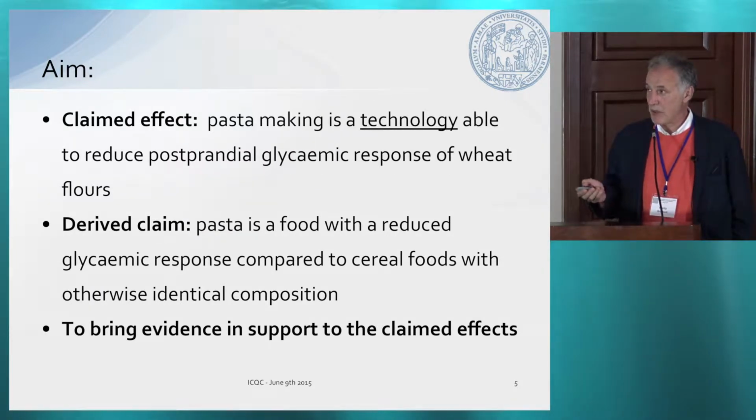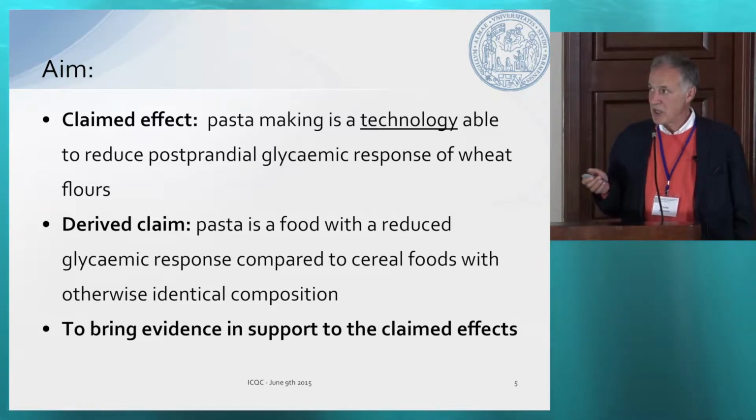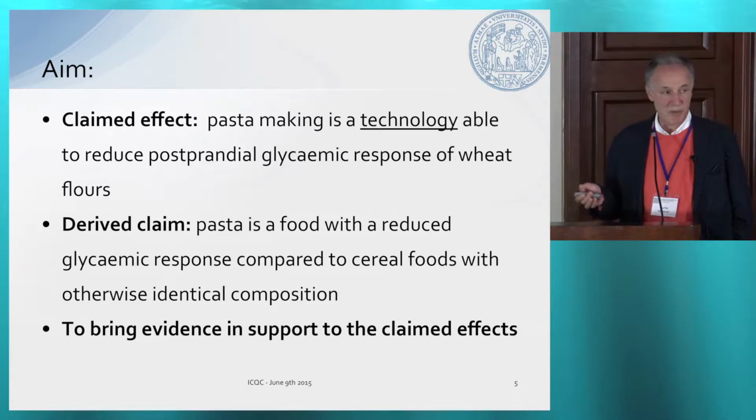Why? Because we want to find out if we can bring evidence in support of the fact that pasta making per se is a technology. So it's not a composition of a food, it's a technology which, applied to a food, can reduce the postprandial glycemic response of wheat flours.